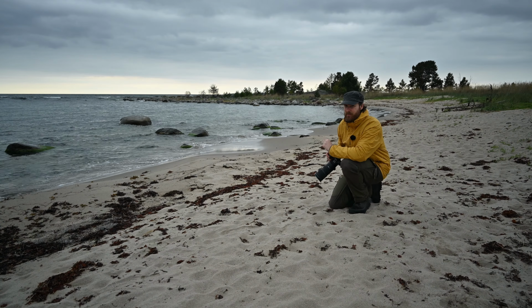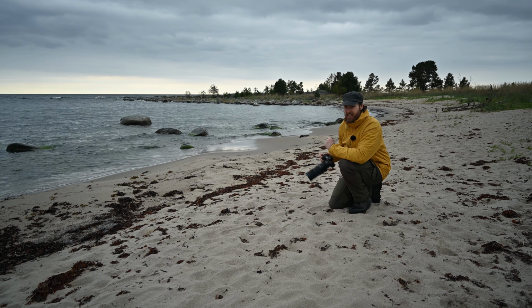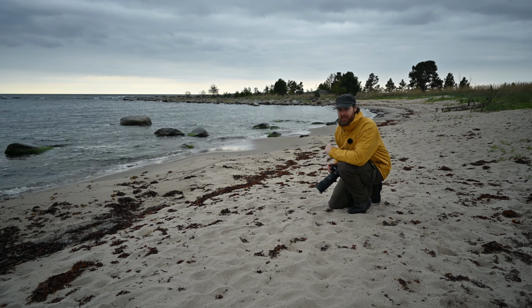200 millimeters is a little bit too short of a focal length for photographing birds, so let's go and change to the 400 millimeter lens.